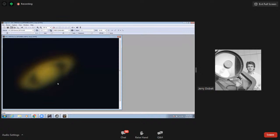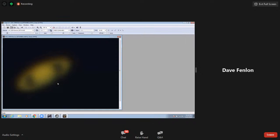When Saturn's rings go edge on and you show somebody Saturn through a telescope, they look at it and go, that can't be Saturn, it doesn't have rings. Well, when you look at it edge on, they're paper thin. Interesting. They just disappear.